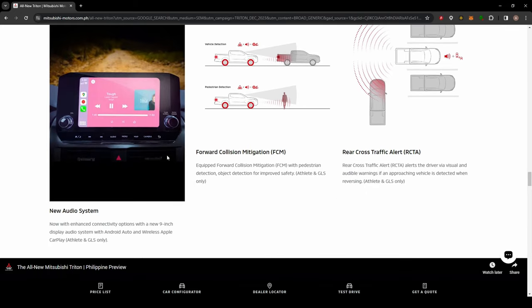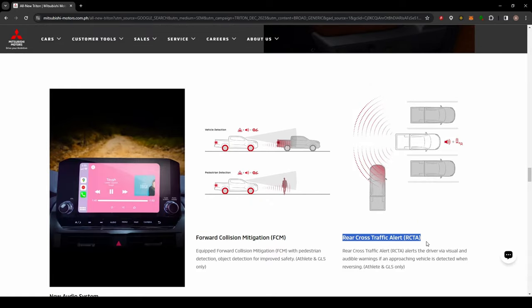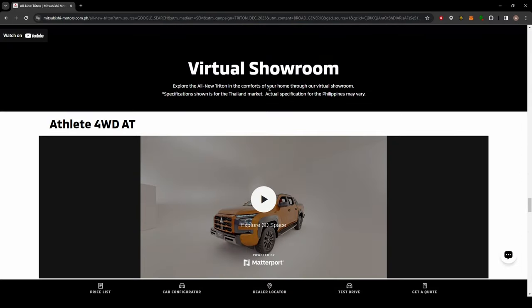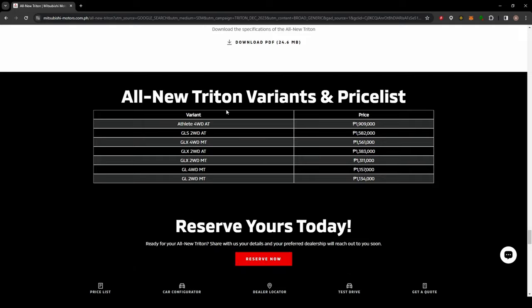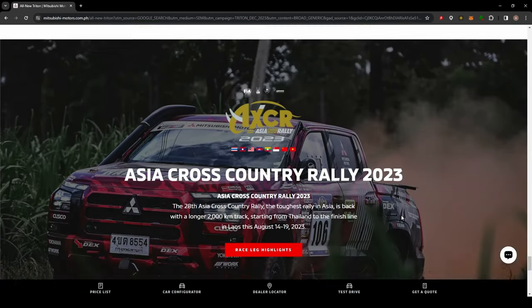We've got a new audio system. It's got Android Auto and wireless Apple CarPlay. And then we have forward collision mitigation, FCM. We have rear cross traffic alert, RCTA. Here you can watch a video. And there's also a virtual showroom in the website that you can check out. So, oh, here are the variants again and the prices. You can pause the video here if you guys want to see. And other than that, yeah, that's pretty much the website.